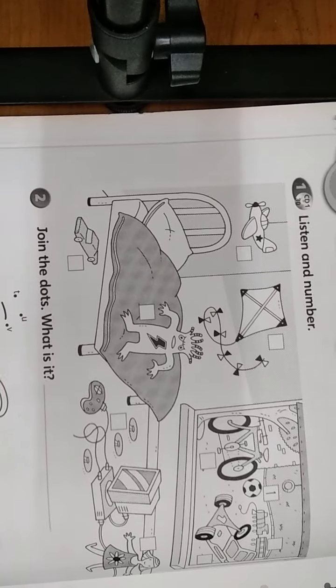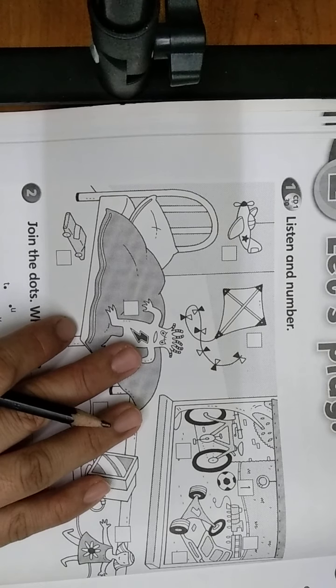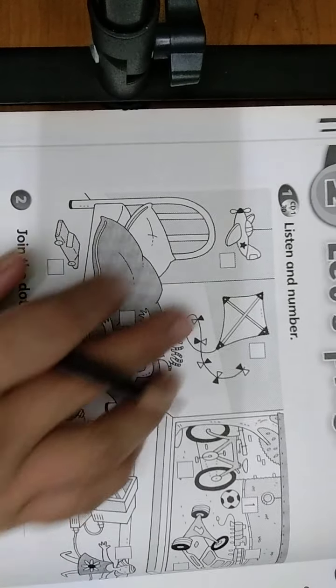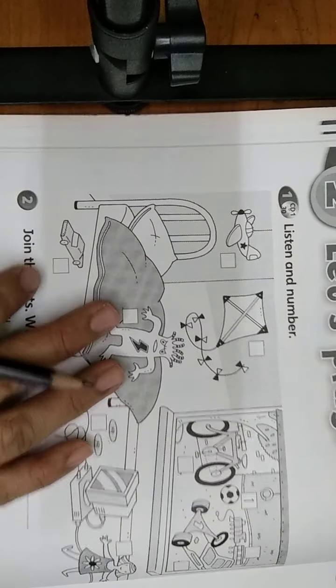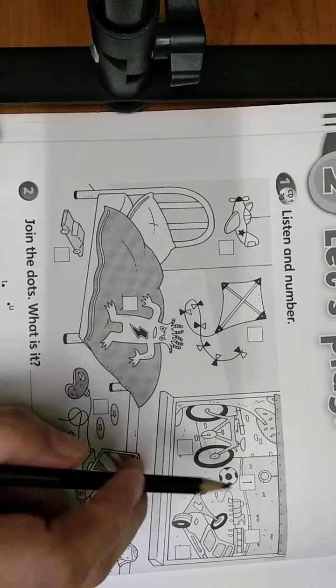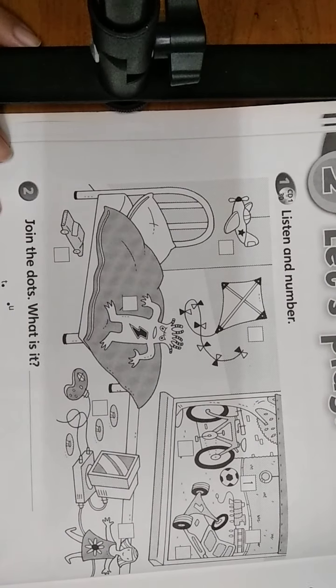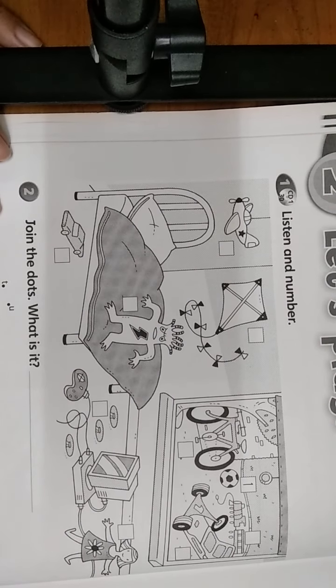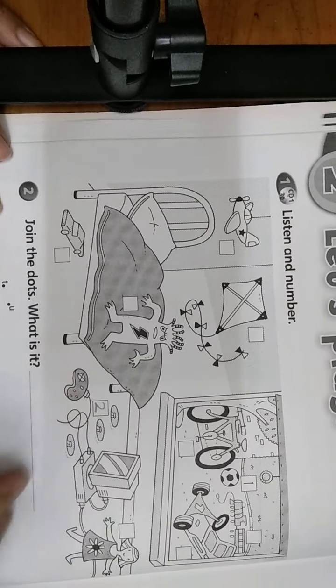So, page 22 ni, yang pertama yang atas ni, I have to say it out and you have to put the number. Nampak tu? Listen and number. Cikgu Adora sebut, kamu tulis. Okay? So, number one has been done for you. Kat sini, number one. Okay, ready? Number two, computer games. So, mana computer games? This one, right? So, you write here number 2.